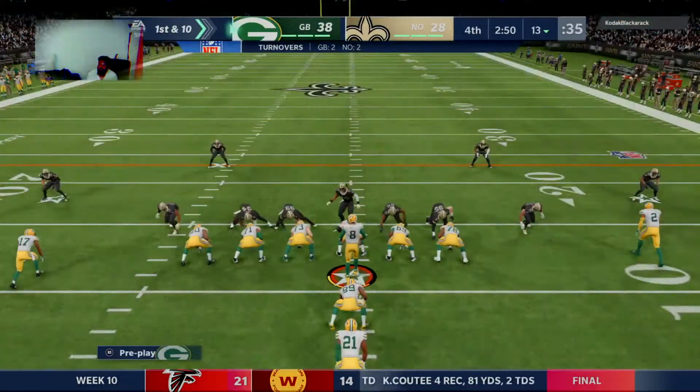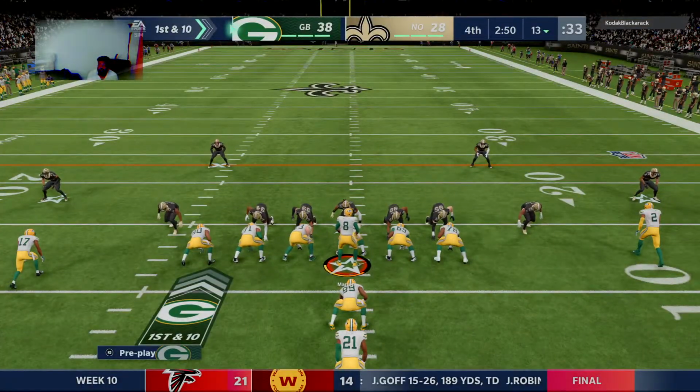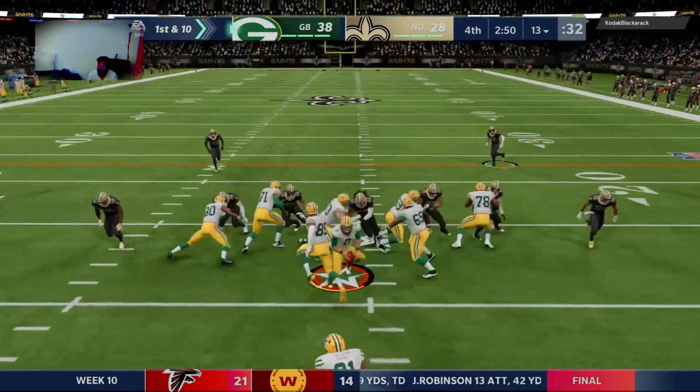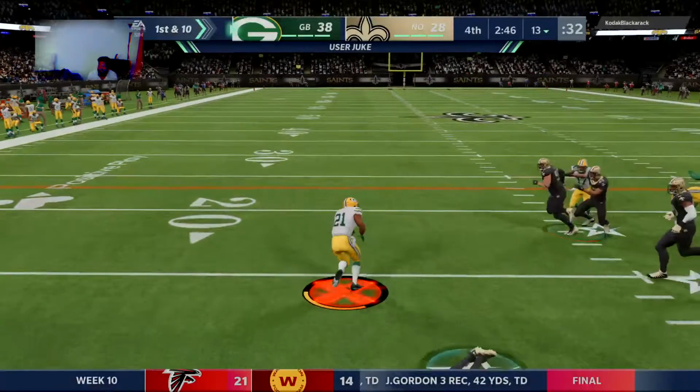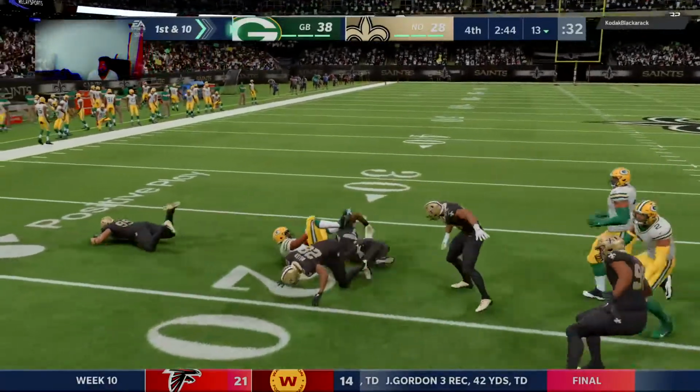But that one, that puts them in real jeopardy there. Absolutely. It was a 2-possession game. It is a 2-possession game at this stage in the fourth. They needed points out of that drive. And obviously now, no chance at all to get those points that they so desperately needed.